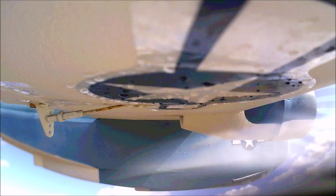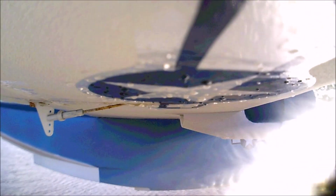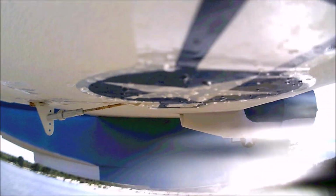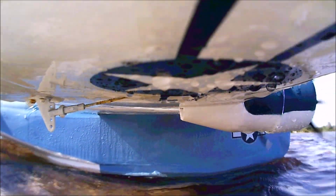Fairly gusty and windy, but I did manage to take the plane off and flew it around and successfully landed it. It did have a fairly hard landing. And the float that the video camera is on was actually digging into the water and took a dunking a few times. So I've got that video clip which I'll be able to show you.